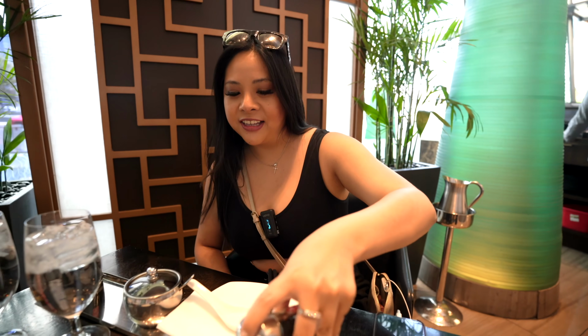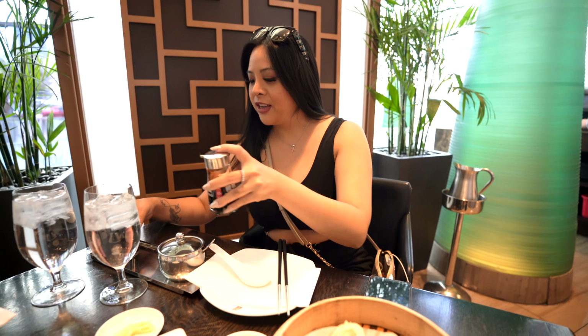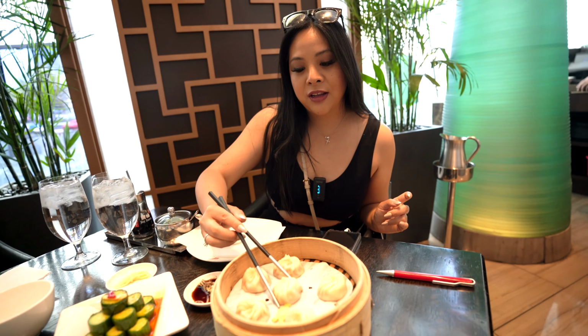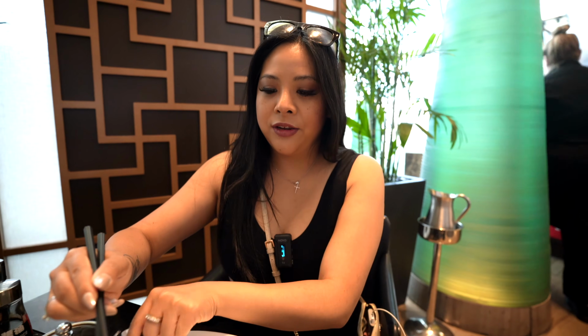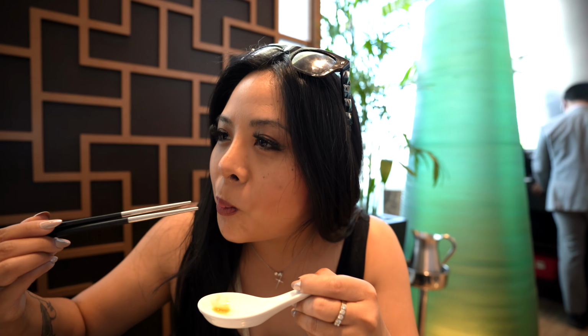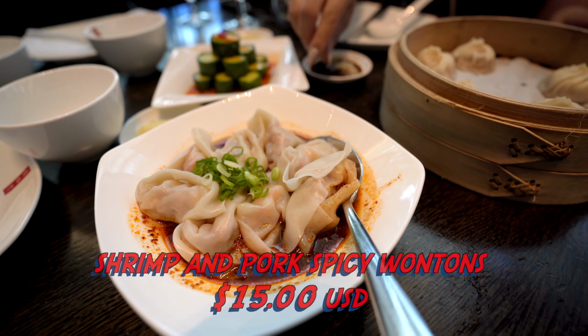So this is how you eat the xiaolong bao at Tai Fung. Add a little soy sauce in the ginger and a little bit of vinegar to your tasting. This is the crab and shrimp xiaolong bao. There's a little broth in there, so be careful when you take a little bite. And use this little spoon. Juicy.